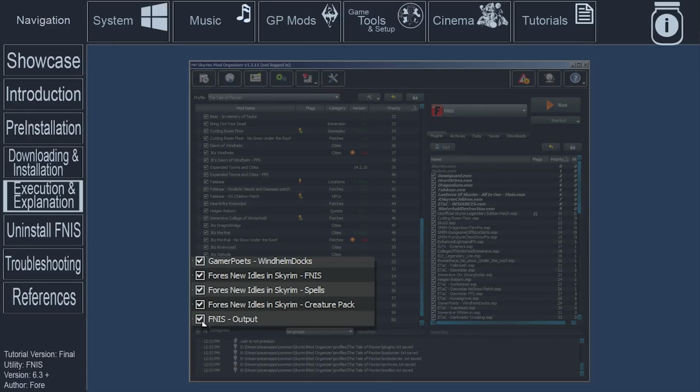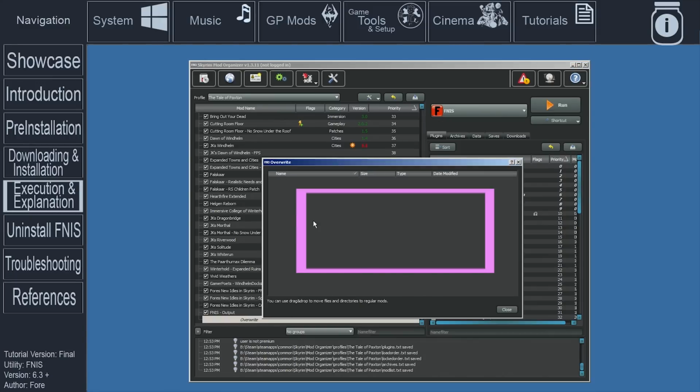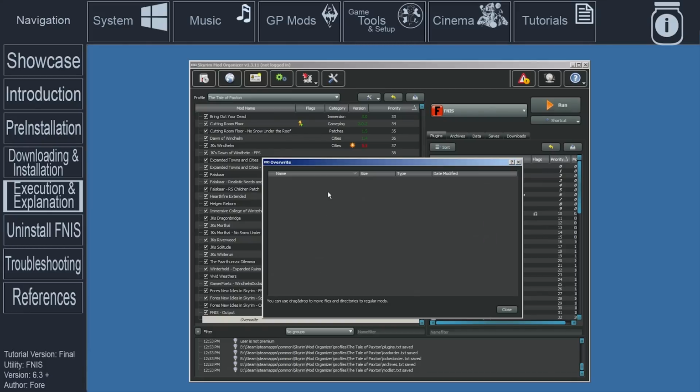This mod that we just created contains all of the files that the FNIS generator created when just running it. All programs run through Mod Organizer will have their output placed here unless specified otherwise. If you recreate the patch in the future, you will need to drag the new files in the Overwrite mod that will appear there after running the FNIS generator again into this new output mod, overwriting the old files.